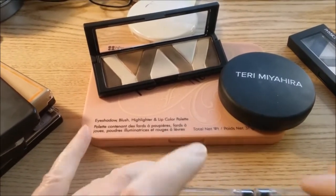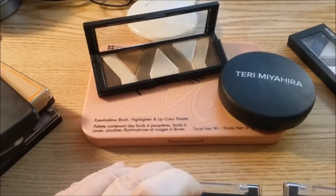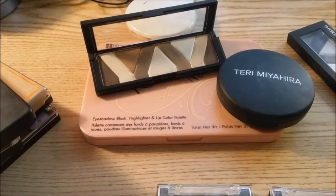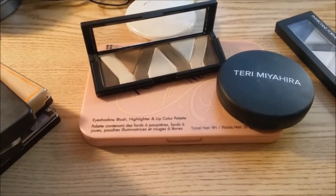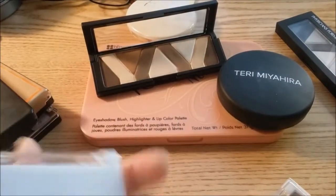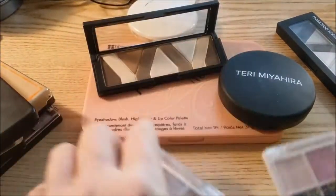These are from LA Colors. Now, I did use this one today, and I'm still on the fence about it. I'm not sure, so I'm going to put this on the side to think about. And then I have these two from LA Colors. These are shimmers. This is the one in Haute, and this is the one in Night Out.